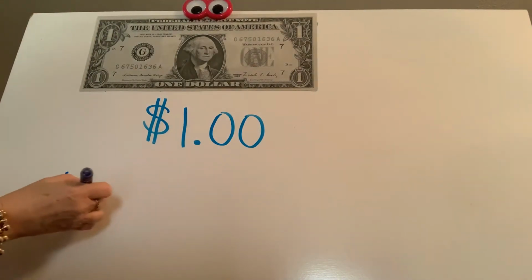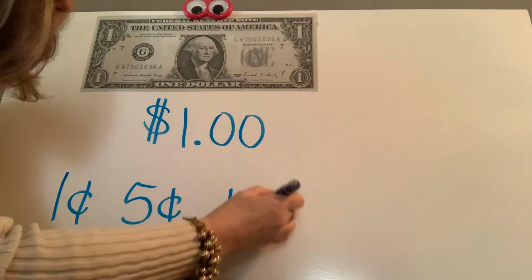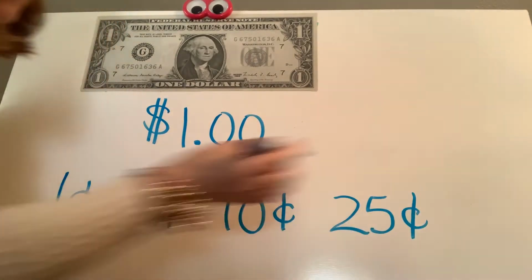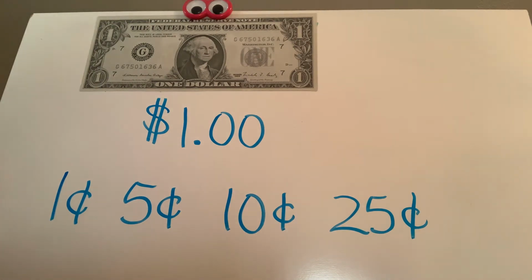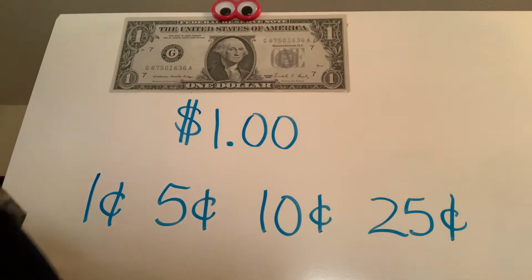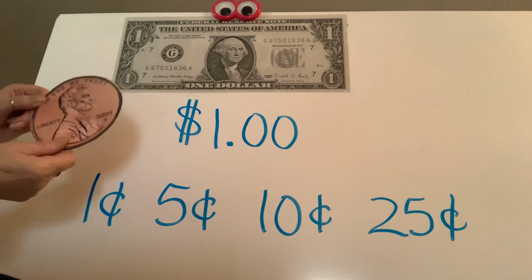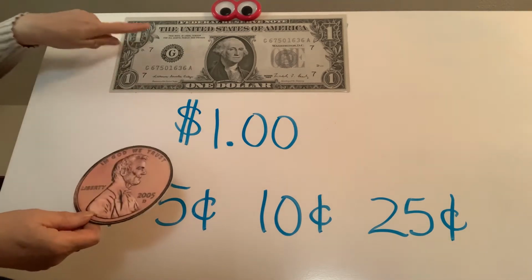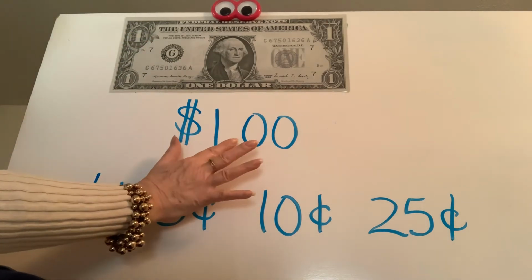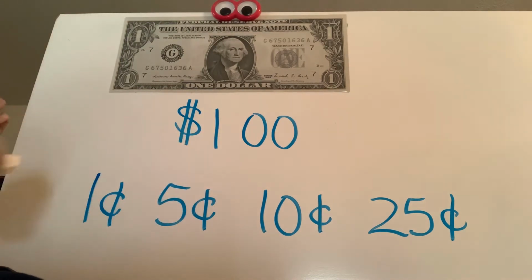Now we're gonna do 1 cent, 5 cents, 10 cents, and 25 cents. Okay. So we push that a little bit over. Okay. Let's start with the penny. If they are worth 1, how many pennies would you need to get a dollar? Now look at the number. Now I'm gonna do something. I'm gonna just erase that little dot right there.